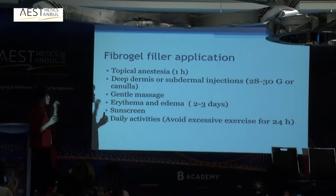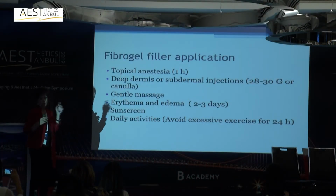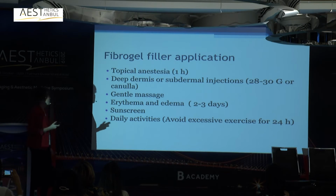How I do it, I generally use topical anesthesia 1 hour before the application. In fibrogel application, we inject the filler into the deep dermis or subdermal plane using a 28-30 gauge needle or a cannula. Cannula is much better because with the needle you can see obstruction in the needle.